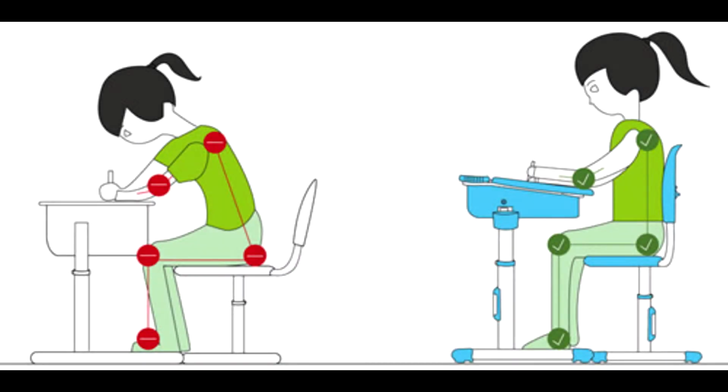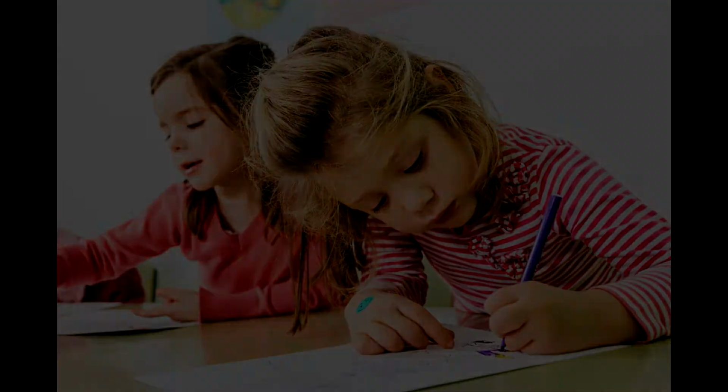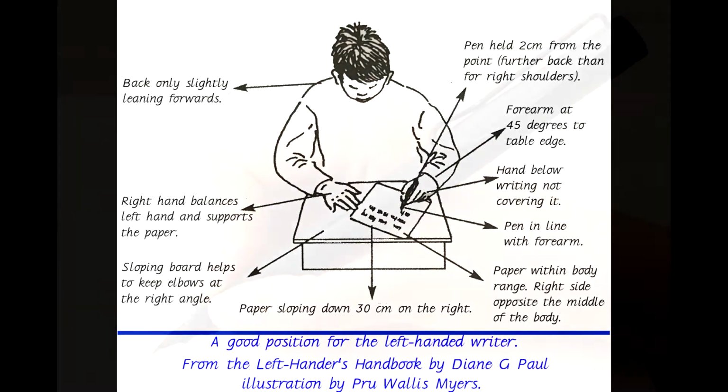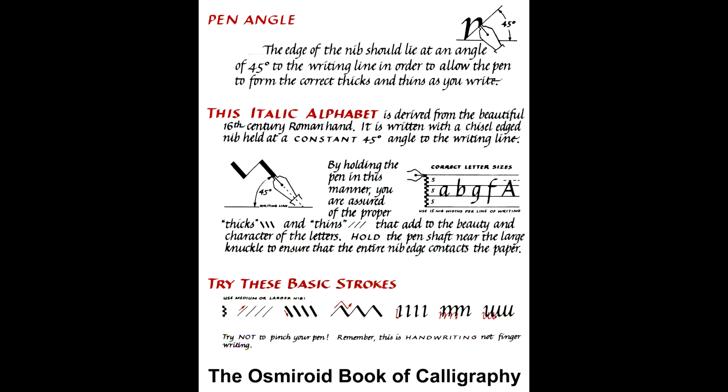To assume the writing position, sit upright with your feet resting flat on the floor, forearms resting on the table. Now, right-handed writers slant paper slightly to the left, and left-handed writers slant to the right and sit at the end of the table, as illustrated here. Hold the pen between your thumb and forefinger, resting it on your middle finger near the large knuckle. Now, with an italic nib, it needs to rest at 45 degrees to the writing line to allow thick and thin lines to be generated.